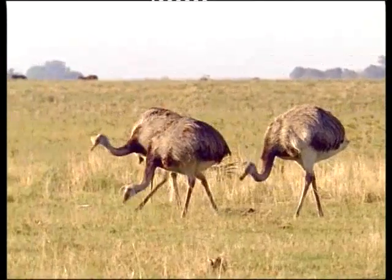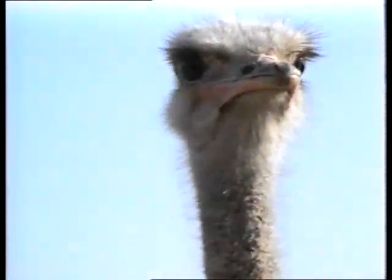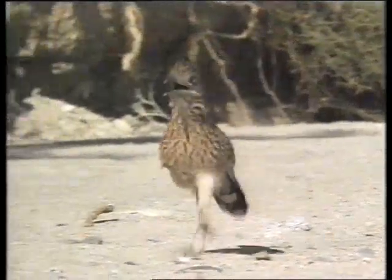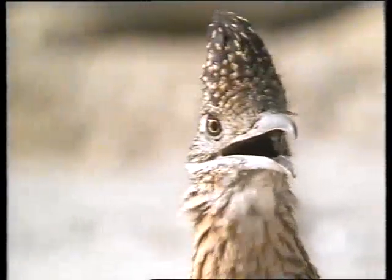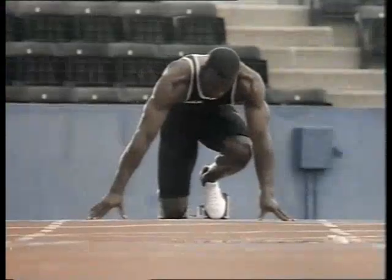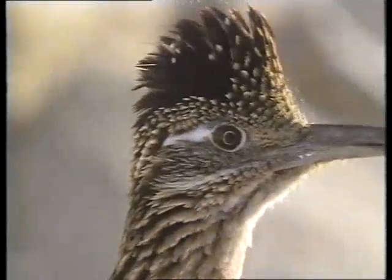Some species in the bird world possess other abilities than flying. The ostrich and the roadrunner, for example, can run even faster than a record-breaking Olympic athlete. If a man were to enter a 100-meter sprint against an ostrich and a roadrunner, he would stand no chance at all.